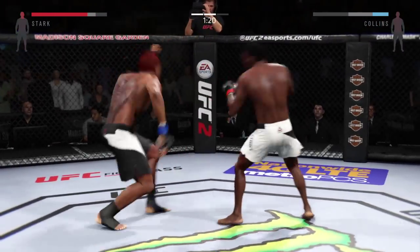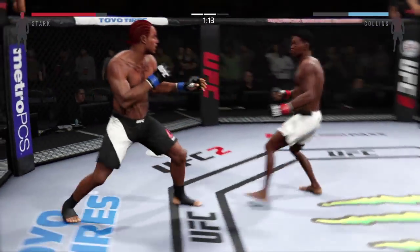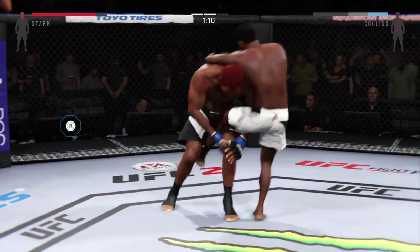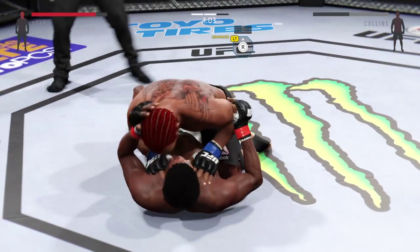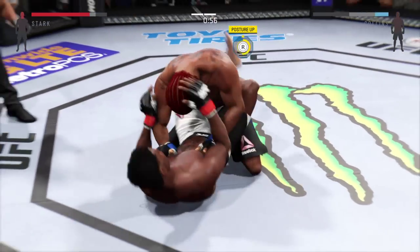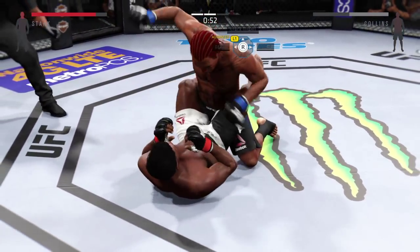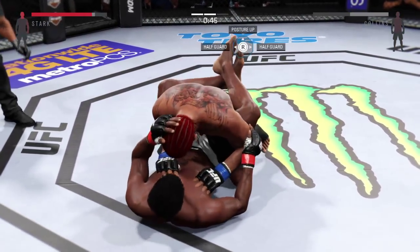Good leg kick. Assassin's got to be very pleased with his performance here tonight, Joe. He certainly has done a really good job of landing big shots in this fight, and that's what so far is getting him ahead on the scorecards. Full guard now. Nice right hand. Assassin's unable to pass.